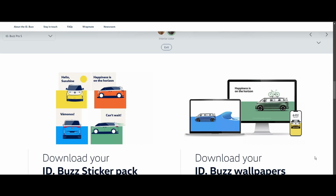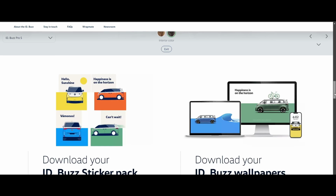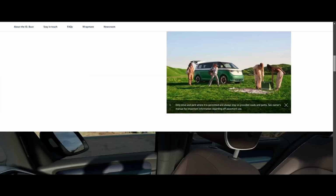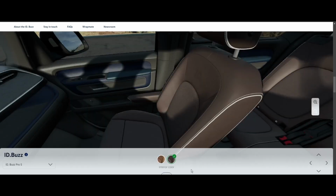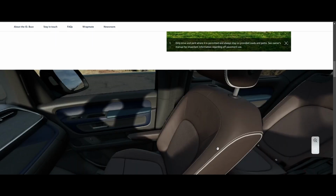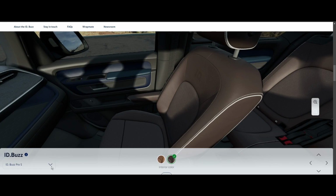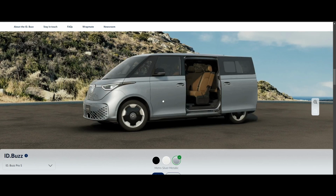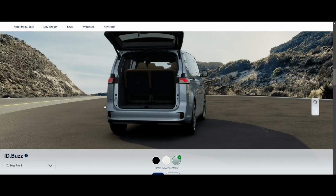Right. And speaking of options, there's one major difference between the US version of the ID. Buzz and what's available in Europe. We're only getting the 3-row long wheelbase version, no 2-row option like they have overseas. That's a really interesting point, and it might tell us a lot about who VW is targeting with this vehicle in the U.S. market. Now, for those of us who don't speak car, what does long wheelbase even mean? Sure. So basically, it means we're getting a longer version of the van, which usually means more space inside, especially for passengers in that 3rd row, and more cargo space, too.